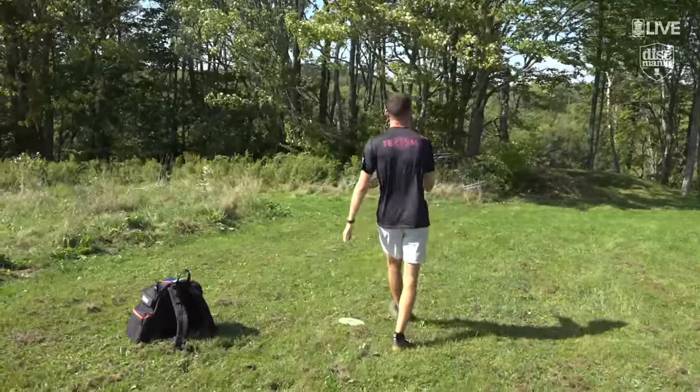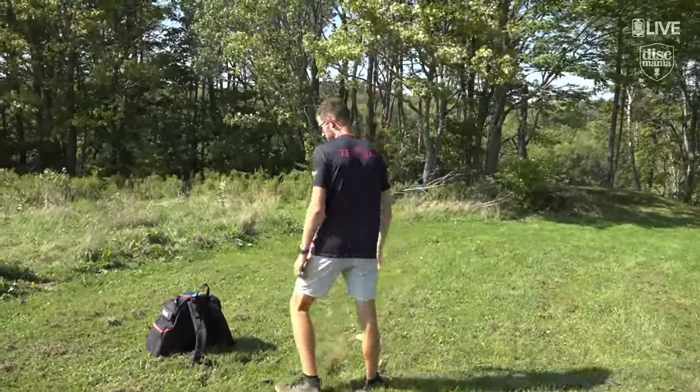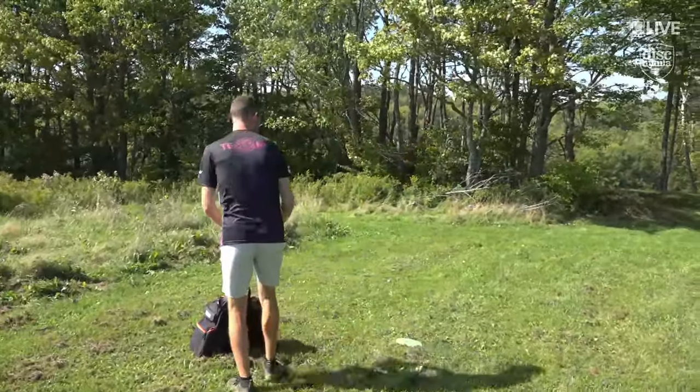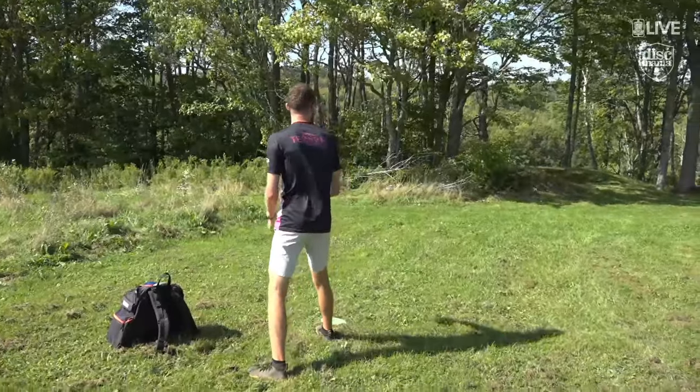The wind is ripping out. Oh, yeah, out there. He's going to be a little bit more than 120. I would say he's probably 140, and he's completely blind right now. He's just picking a spot, letting it try to cruise down there.